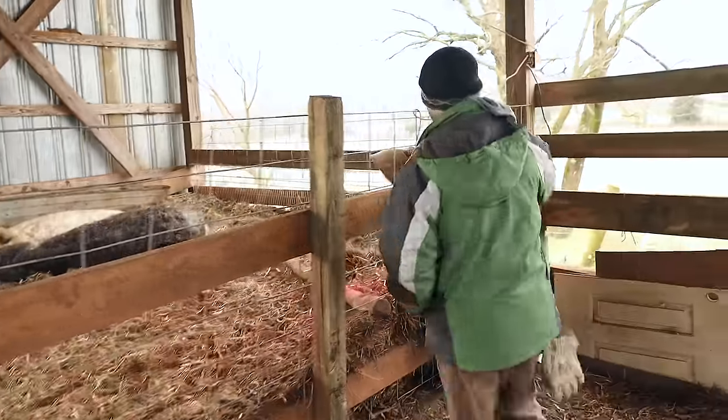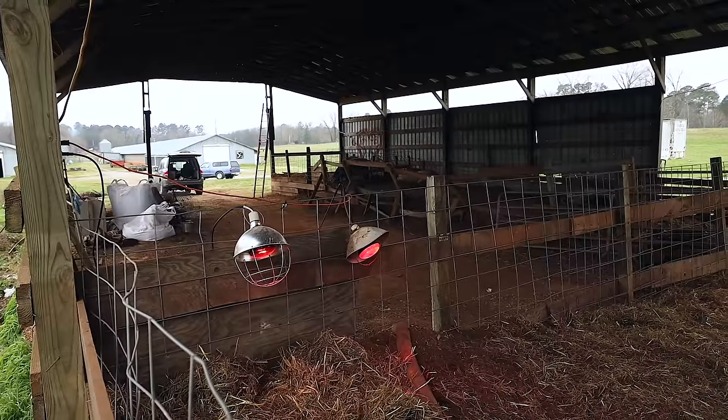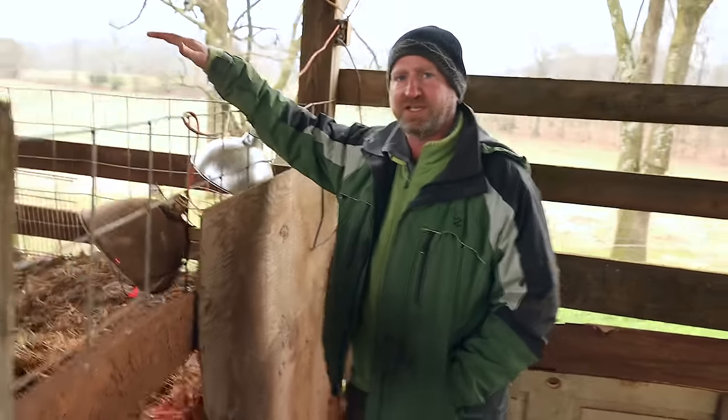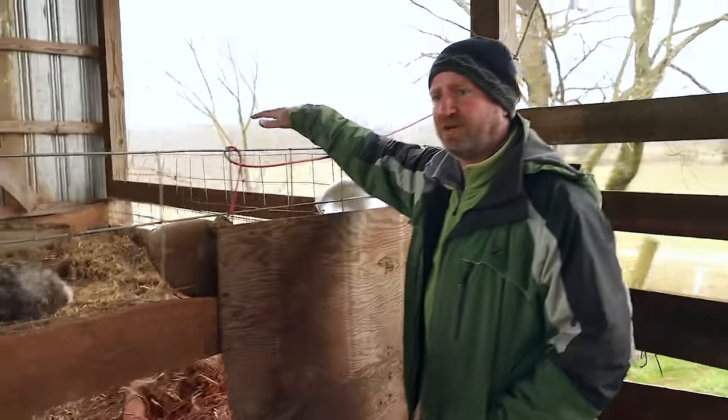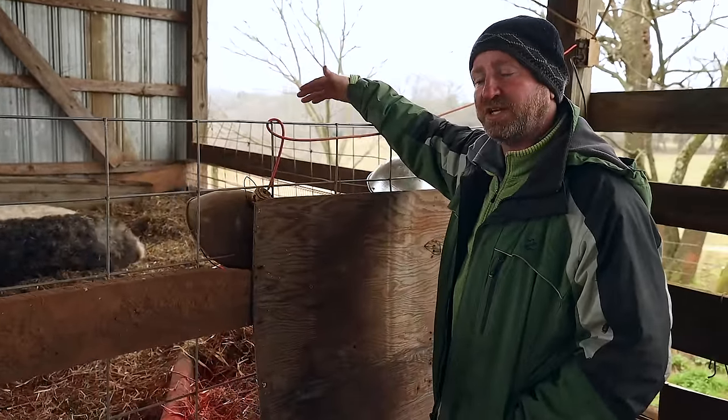And the baby pigs do have a setup over here with a wind block coming this way, and then two heat lamps over the top of them. The day they were born, it got down to 28 degrees. And then for the first week of their life here, it's been up in the mid-40s and then down to the low 20s at night.